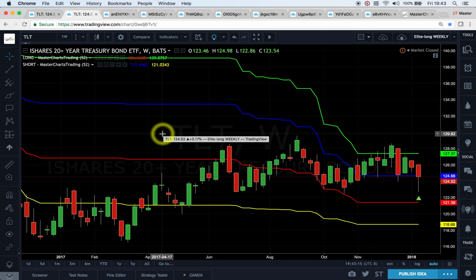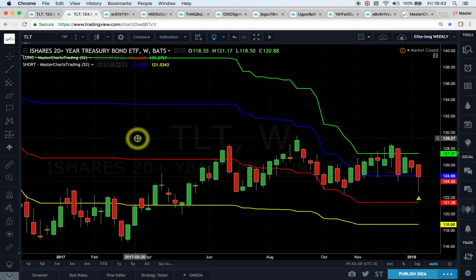All right, let's continue to bonds. Here's TLT, and let's start with the weekly time frame. So this is a weekly time frame, and each one of these candlesticks is one week's worth of activity.